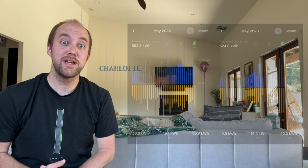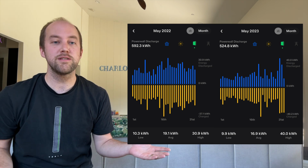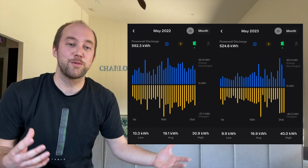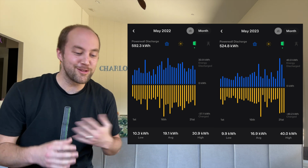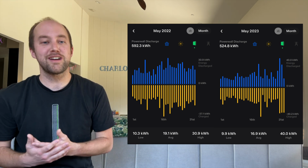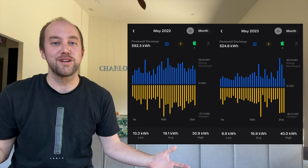Now last year in May, we discharged 592.3 kilowatt hours. There was a lot of dishwasher use, a lot of laundry being done. We were up with the baby at all hours of the night, so honestly we were doing laundry at 3 a.m. and just kind of using electricity when we normally wouldn't be overnight. So that's just why it's a little bit higher last month, but we still have plenty of charge to go, even on a heavier use month like last May.